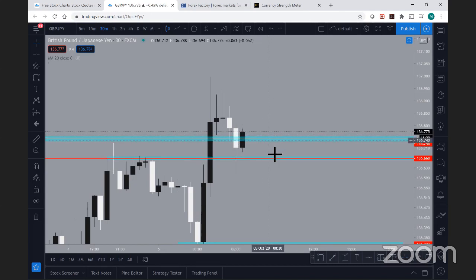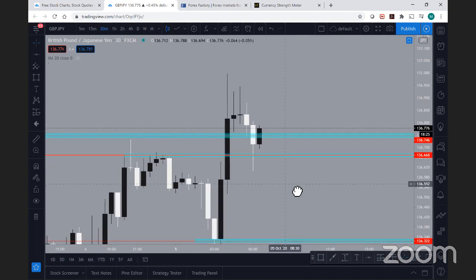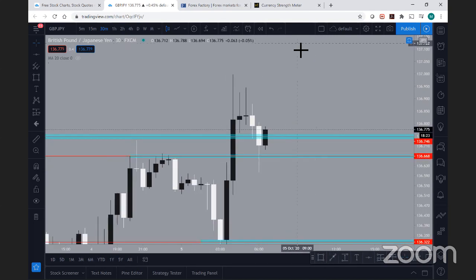And the reason these blue rectangles are here is because these were levels in the past. So we're waiting to see if we're going to get a reaction off of this level down here, or we're going to get a reaction off of this level right here. All right. So far, we're getting a reaction off of the bottom level, this level here. We had a wick come down and close. This candle closed back above this area here. All right.